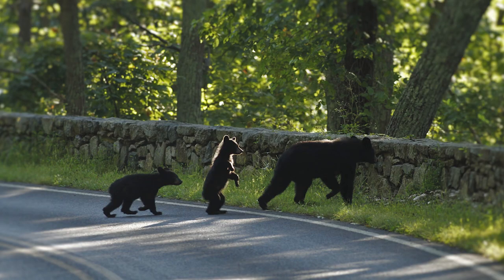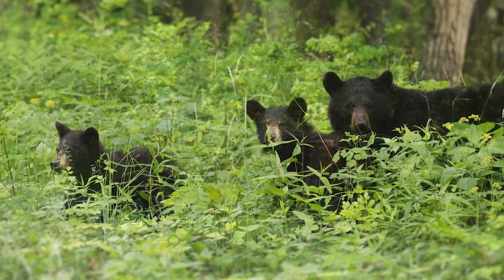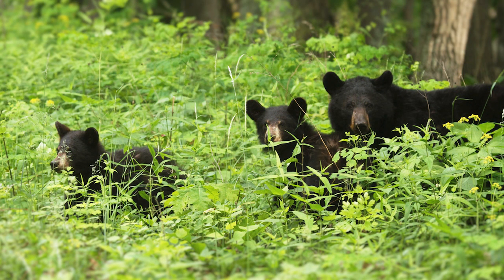They exhibit learned behavior. So the sow, the mom, can teach their cubs how to manipulate things to get ants out of a rotten log, or how, in a bad situation, to open a car door, or even a locked car door at Yosemite. I know that's not something we want to focus on, but just the fact that they can figure out how to open a locked car door is fascinating.